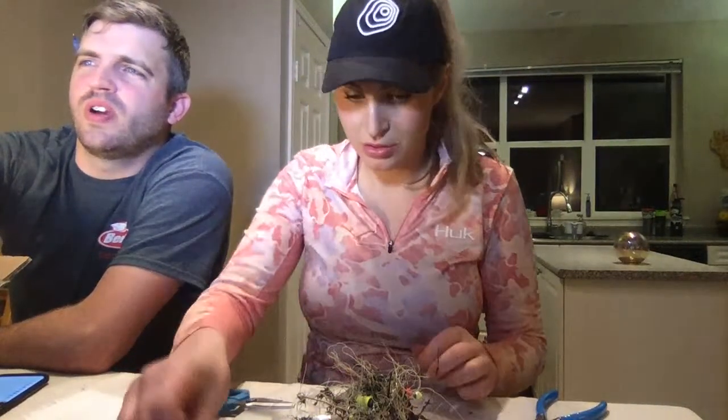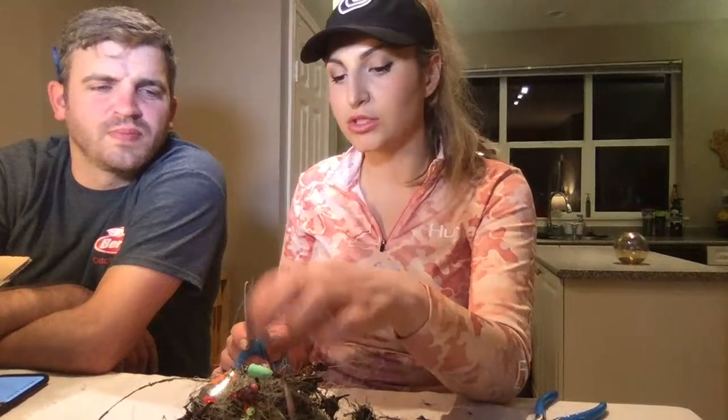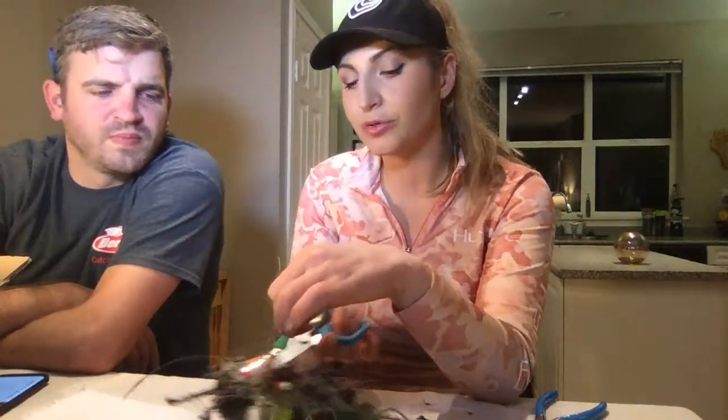What size hooks do you recommend for soft bead fishing? I use a size 2 and sometimes a size 4 hook, but mostly a size 2 hook, like little hooks, littler hooks. But the one that I use the most often is a Gamakatsu glow bug hook in size 2. Deadly.